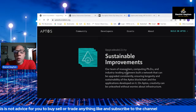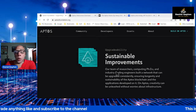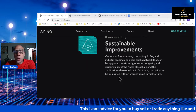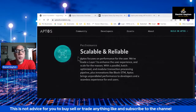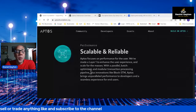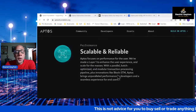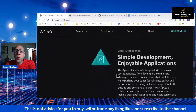Sustainable improvements, and this is built around the continued upgraded improvements of the Aptos blockchain. So they're looking at rolling out improvements as they go along. And with any blockchain that comes out, right now they're looking at sustainability and reliability. Aptos is supposed to be very sustainable and very reliable, very scalable to NFTs and metaverse and Web3.